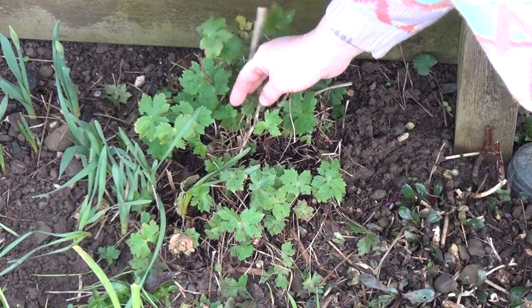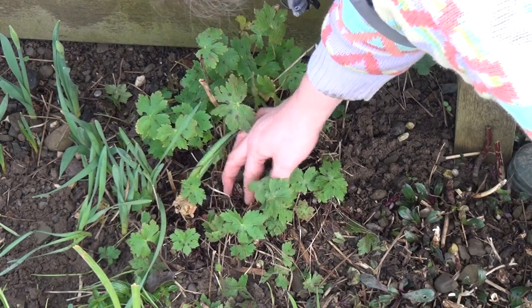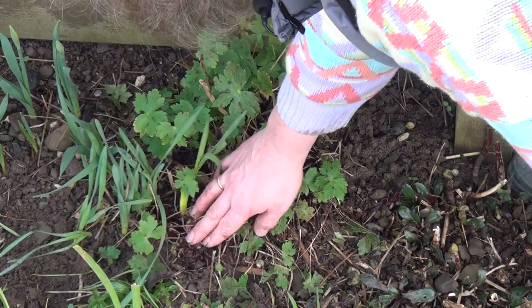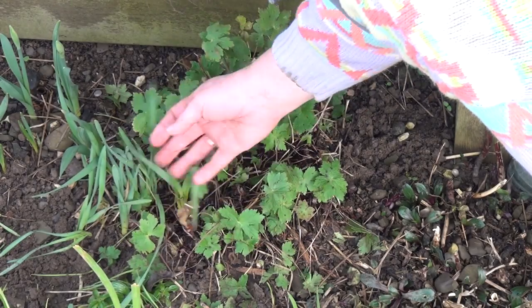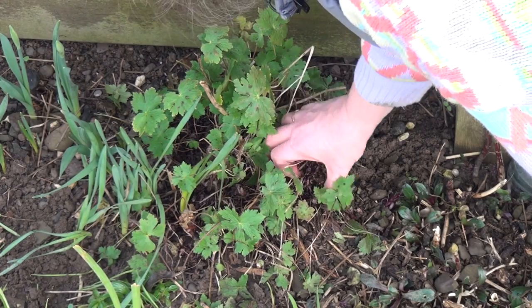Can somebody please tell me what these things are? They're like a tuber, and they're quite rampant throughout the garden. They seem to spread like wildfire, and I don't really know how to control them, so look at that. Please, if you know what these are, let me know.